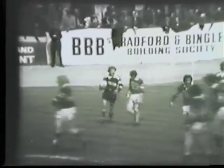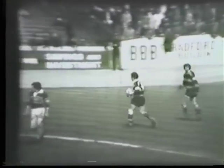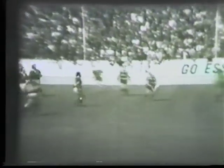John Clark, all-round team performance by Dewsbury, 22 points to 10, and Leeds players offside. Mick Stevenson to kick. Mick Stevenson, Harry Beverley. Beverley on the ground.